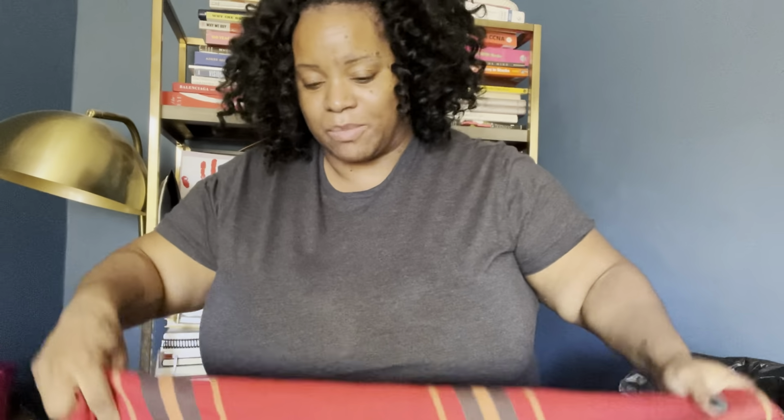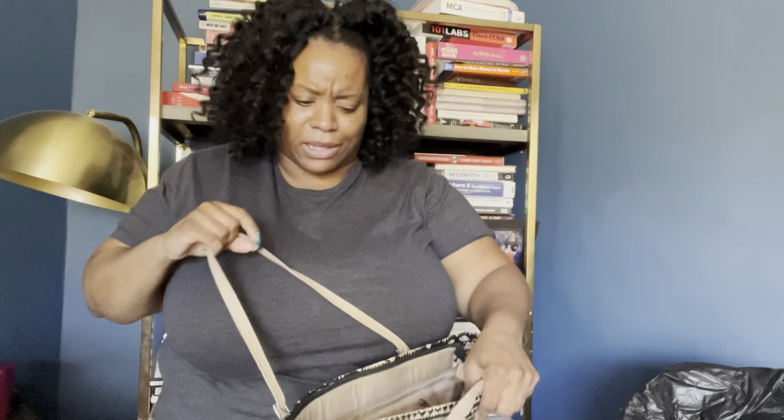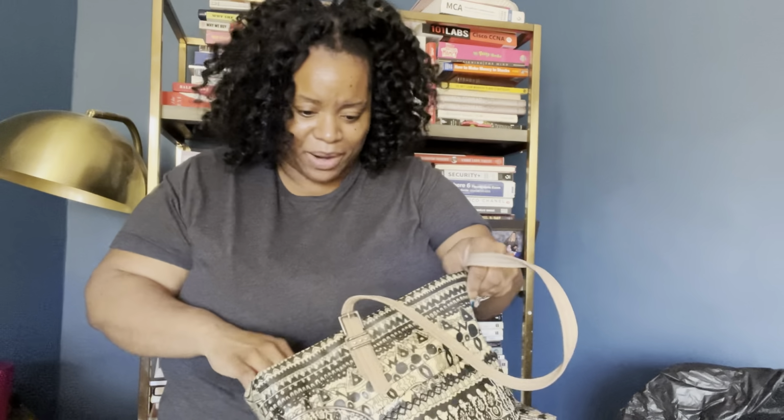So I know very well that some of these pieces aren't what people are looking for right now, but there are some people that, again, if you see something that's really amazing in the thrift store and it's out of season, you just get it because where else are you going to find it, right? So this is a Sac Roots bag.